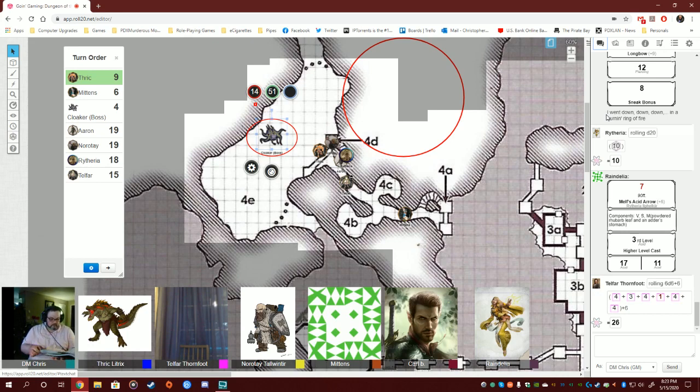Not that I would ever say no, but this only has a 5-foot range, is what it looks like. Yeah, it says a range of 5 feet. Burning radiance erupts from you. Oh, so you're the point of burning. That's why. Oh, so yeah, never mind then. I didn't realize it was only 5 feet.